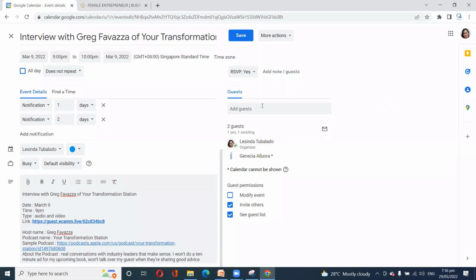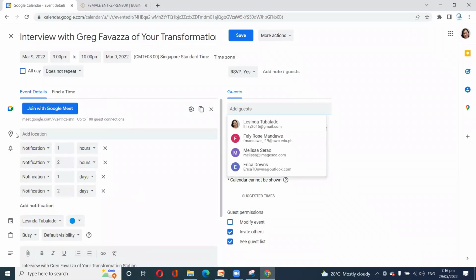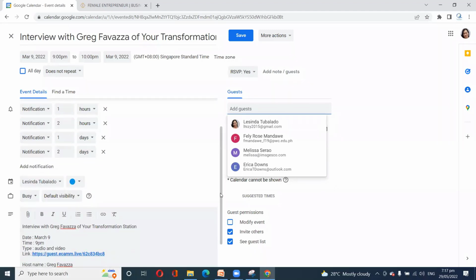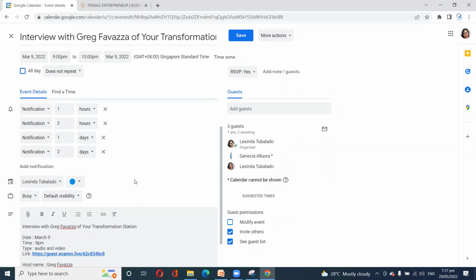And how to share this? You only have to type the email, and then save it and send. And then you can also add a notification here. This is like an alarm clock, so this will notify you. It depends on the hours and days that you have set here. Say for instance, you want to be notified 2 days before May 9, and then 1 day before May 9. Para many times siya magpa-remind sa'yo, para hindi mo talaga makakalimutan. So yun ang purpose.